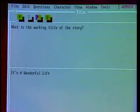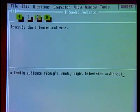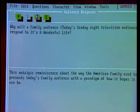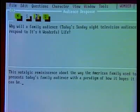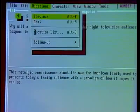In this case, It's a Wonderful Life. All right. The next question, who is the intended audience? So now the program takes that information. Why will a family audience respond to It's a Wonderful Life? Then we continue on. So the bottom half of the screen are the answers I would give to the program. Correct. And then you're incorporating that into the subsequent questions.